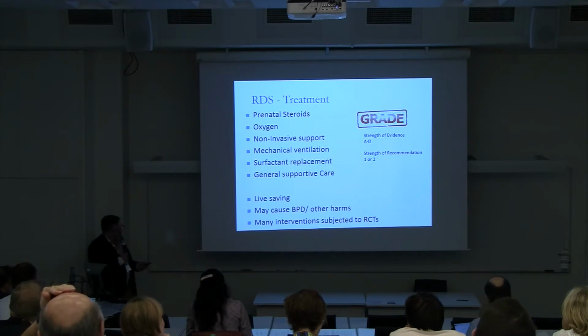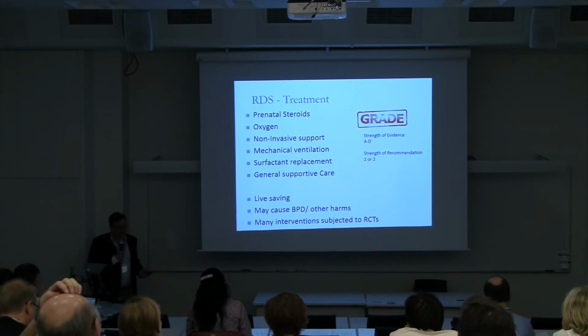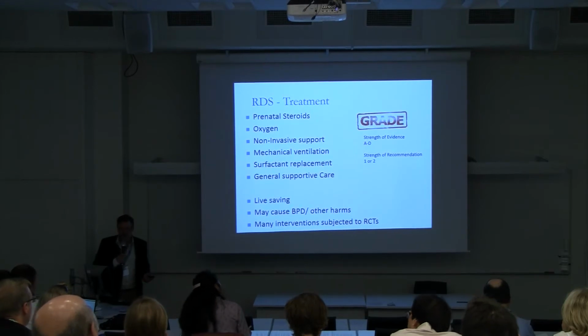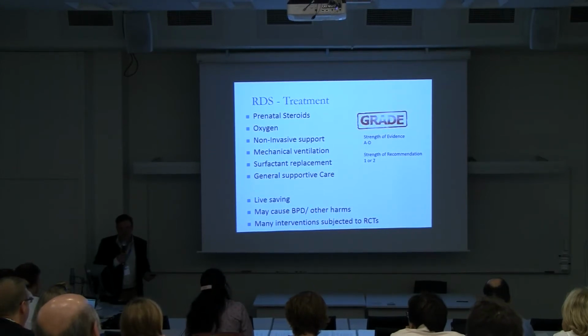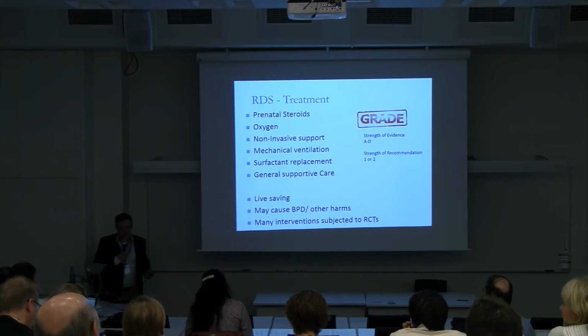And when making these guidelines, we try and use the GRADE methodology. So if we make statements about what we think people ought to be trying to do, then you can grade the strength of the evidence supporting those recommendations. So grade A evidence would be coming from high quality randomized controlled trials or meta-analysis of randomized trials. Grade B would be from smaller randomized trials. Grade C would be case control or cohort studies. Grade D would be just expert opinion.